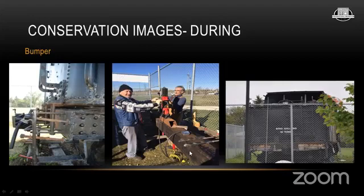One of our volunteers was able to get wood for us to use on that bumper, and very luckily it snowed the day they were moving the bumper into the fenced area, so they were able to drag it in the snow. And here they are drilling new holes for these bolts so it could be reinstalled. In this photo back here, you can see that the new bumper has been installed. So it was a big project. It was a lot of work, but pretty significant what they were able to accomplish.